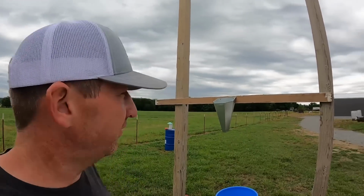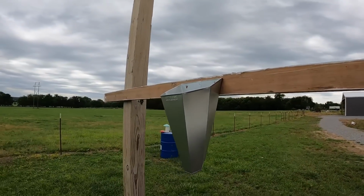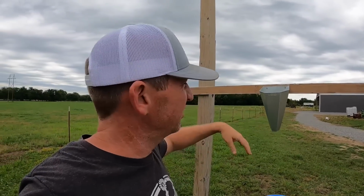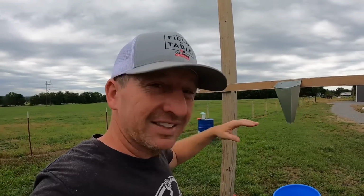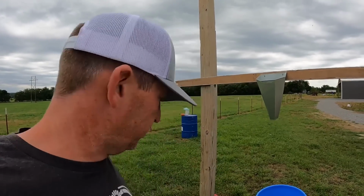So we already have the board up. We just put one screw in each side because this is only gonna be temporary. It's not gonna be up here very long. We're gonna take it down and just put it back up when we need it. Like Cassie said, we've never done very many chickens, but I'm looking forward to trying it.